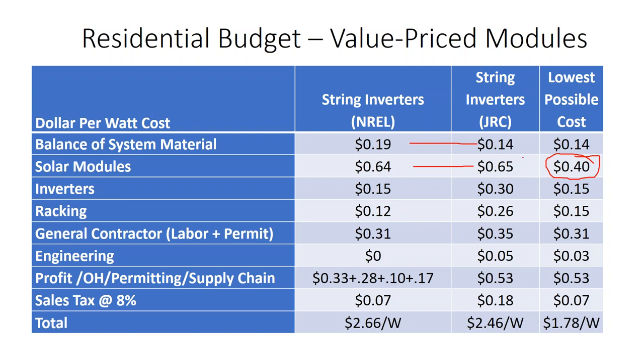Inverters, it depends on what inverter you use. If you use the cheapest string inverter possible, you can find grid-connected string inverters for 15 cents a watt.